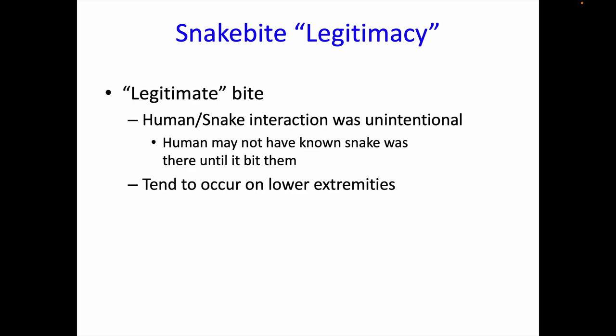With regards to snake bite, there is this concept in the literature called legitimacy of the snake bite, which is really asking if it truly was an accident or if the human that was involved was doing something they probably shouldn't have. So a legitimate bite would be where the human-snake interaction was completely unintentional. In fact, the human may not have known the snake was even there until it bit them. These legitimate bites tend to occur more on the lower extremities because the snakes are down on the ground and we're walking by, perhaps getting too close, and the snake will strike what is closest to them.